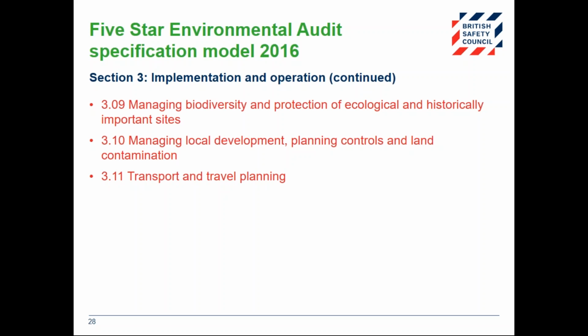And 311 used to be called green transport in the old spec. It's now transport and travel planning. So we're expecting you to have some understanding of business travel. Okay, now that's either internally with your staff, and even outsourced transport, freight, what you're doing to measure, monitor it, reduce it, manage it.